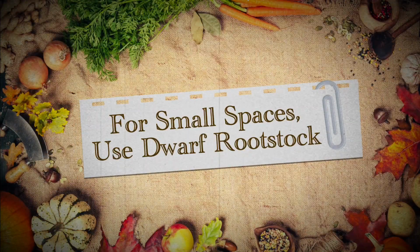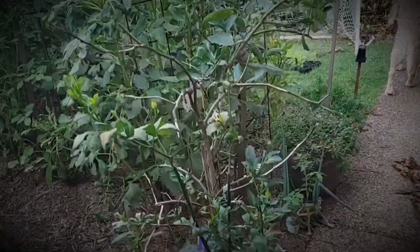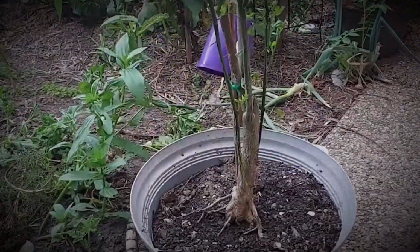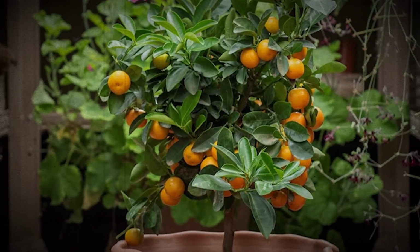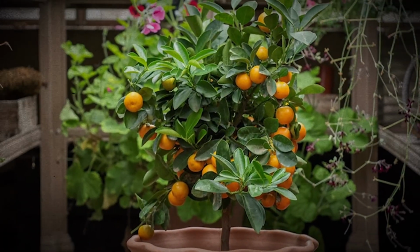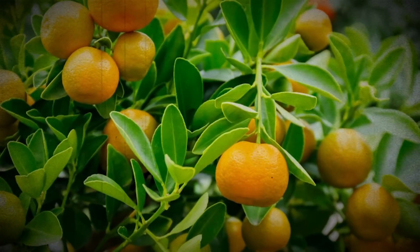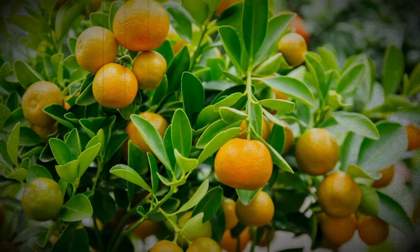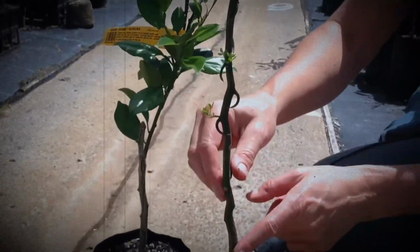For small spaces, use dwarf rootstock. Grandpa had a huge yard, but with all the spacing out he did, he still needed more space. So, on his patio, in large terracotta pots, he grew the most delightful collection of dwarf citrus. An improved Meyer lemon, a kaffir lime, a calamondin orange. This is a citrus secret for you, small space gardeners. Leverage dwarf rootstock.